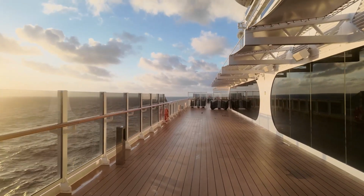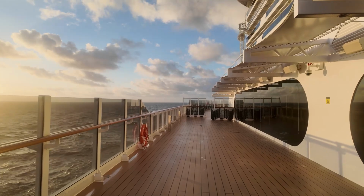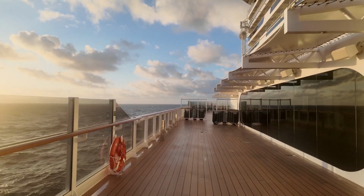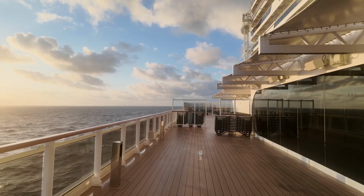I'm actually going to let you enjoy the view here. Similar, if you've ever been on a Norwegian Breakaway or Breakaway Plus class ship, they have this beautiful waterfront area which goes all the way around the ship.